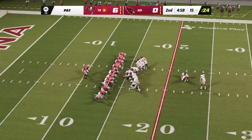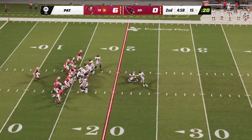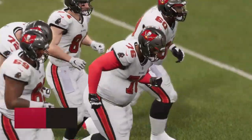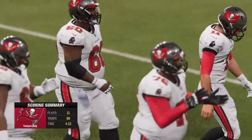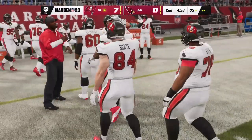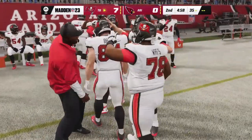Ryan Succop on for the point after. And that one gives the Bucs a 7-0 lead. So that one a long 11-play drive. And the man who finished it off with a run into the end zone, Leonard Fournette.